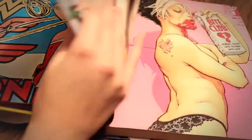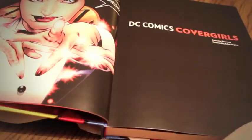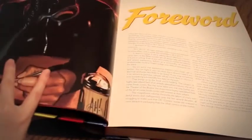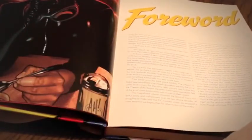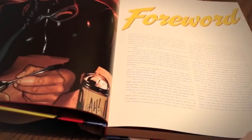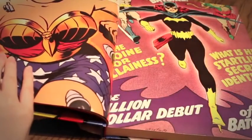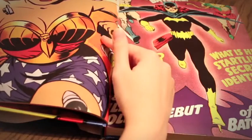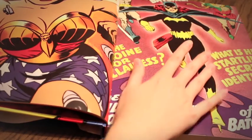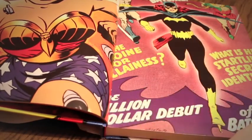It's going to be very hard for me to not go through every single page with you, but it really is just a beautiful, beautiful book. Stephanie Brown as Robin for the table of contents. And then we have a foreword here by Adam Hughes, and he talks about women in comics and why women on the cover of comics, for whatever reason, tends to sell more. And then this is, I believe, a Darwyn Cooke image of Wonder Woman, and this is Barbara Gordon as Batgirl, but as it is an older image, I don't know the artist immediately by looking at it.